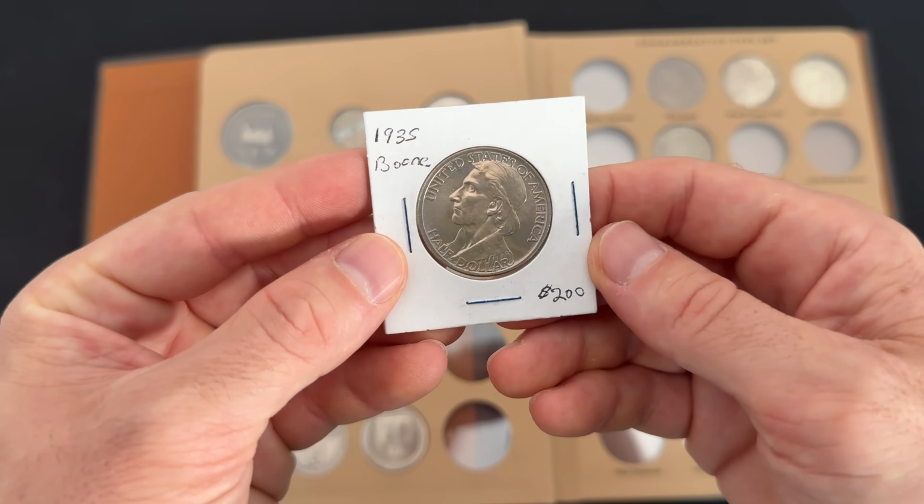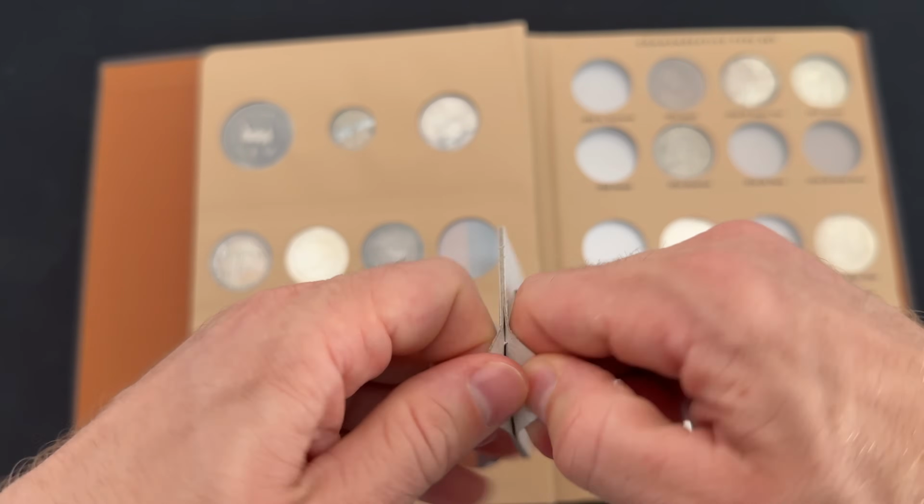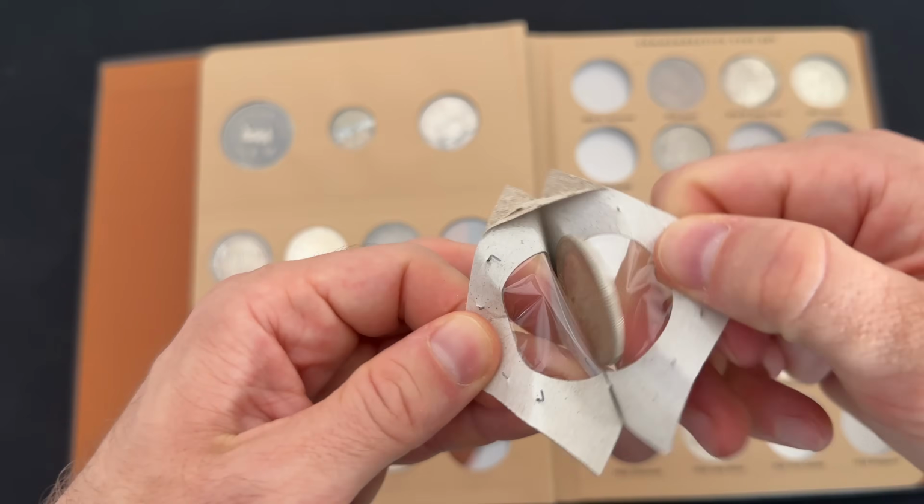So, Daniel Boone, baby! Expensive coin, expensive coin. Let's crack it out of its 2x2 prison.